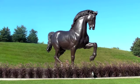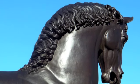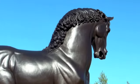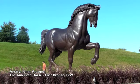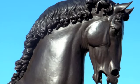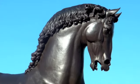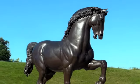The American Horse was created by sculptor Nina Akamu in homage to Leonardo da Vinci's equine monument that was designed for the city of Milan. The clay model of the original sculpture was destroyed in 1499 when French troops invaded Milan and used it for target practice. The sculpture took almost 3 years to model, cast, and assemble, and involved more than 60 artisans.